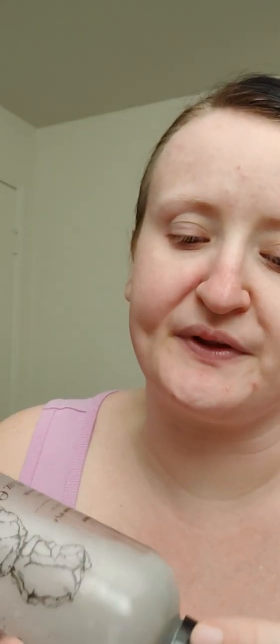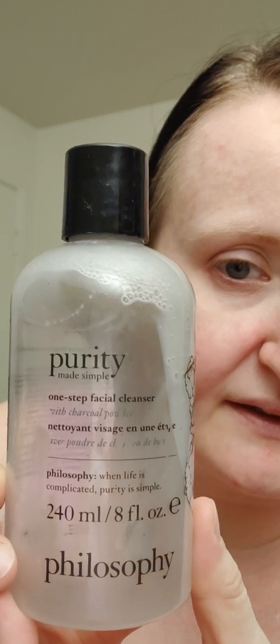My skin is oily. So this is currently my cleanser. This is the Purity Made Simple one-step facial cleanser with charcoal. Honestly, this is just to start to clean the residue off, because I bought this to try. It's taken me forever to use it. I've had this since I worked at Ulta, and I haven't worked at Ulta since 2021, and it's 2024, so you can see how long I've had this. I'm not impressed. I'm not really a fan of the Purity facial cleanser. It doesn't really do anything for me. Like I said, it's just to get that oily residue off.